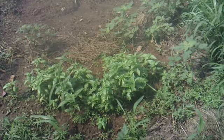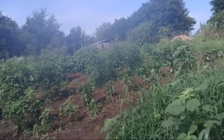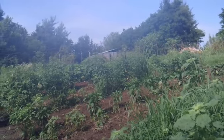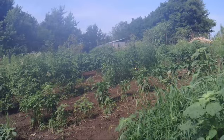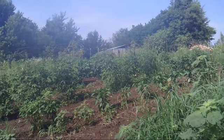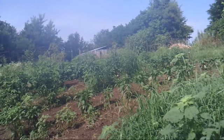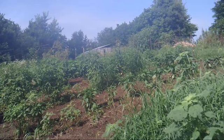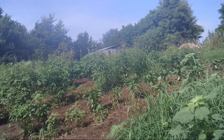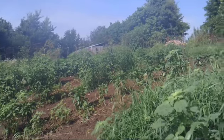But that's pretty much how the garden's going. We should be harvesting tomatoes before too long. We're already harvesting squash. Of course, squash take 55 days. Tomatoes take about 80, so we're still about a month away from tomatoes. And then I'll have tomatoes till frost. And we'll pick off green tomatoes just before the first frost. Okay, that's the garden tour for June 28th, 2018.